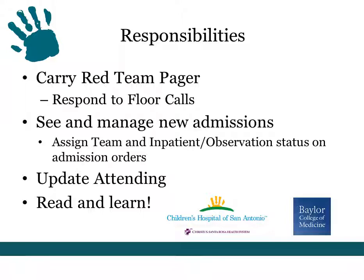During your shift, you will carry the red team pager and be responsible for responding to floor calls. Floor pages should be returned as soon as possible, and definitely within 10 minutes. Your upper level resident or attending will inform you of new admissions. You will then see new admissions to complete a history and physical and to enter orders. Be sure to assign the patient a team and to mark the admission status as either inpatient or observation. Your upper level or attending should assist you in deciding these.